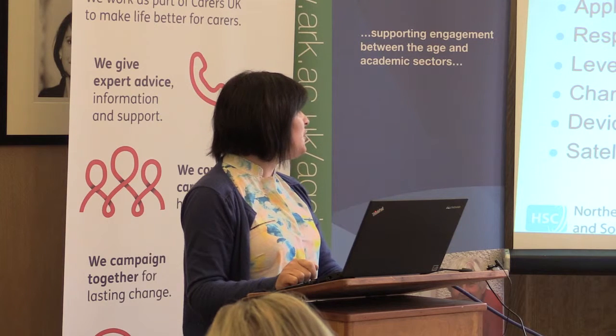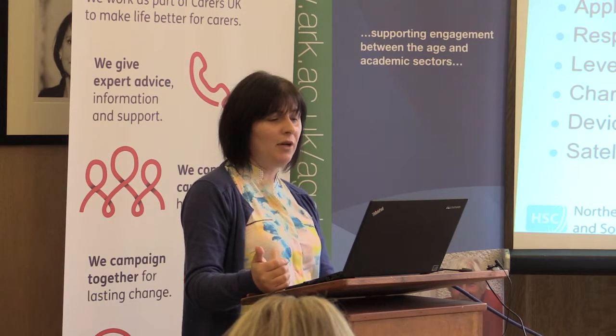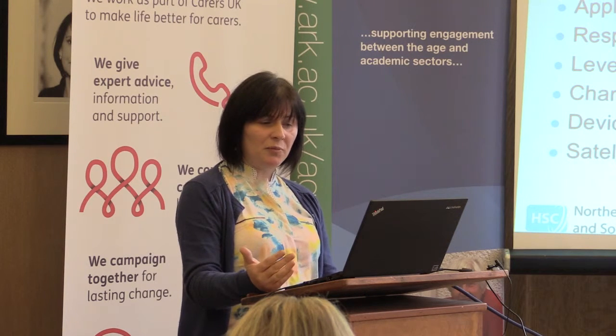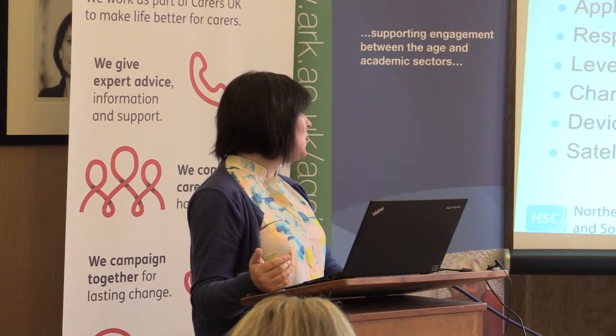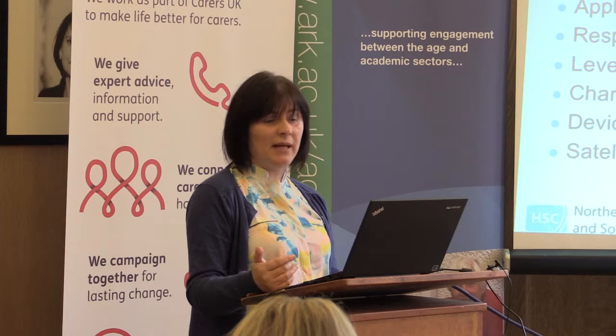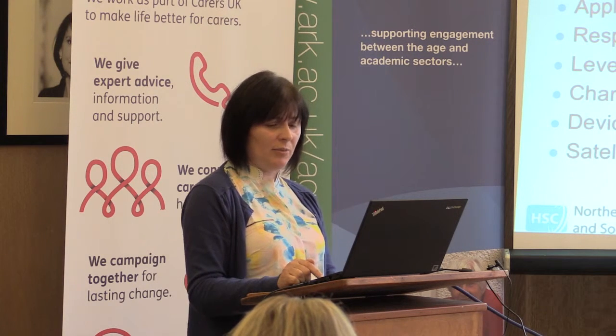Okay. So who's going to put the GPS on in the morning if it's somebody who's living alone and they're not going to remember? Who's going to respond immediately to the alert? The level of computer literacy. Who's going to charge the device? It's very small, it can easily be lost, and satellite signal can affect the accuracy depending on where you live. So those are all the factors that we considered in the product choice.